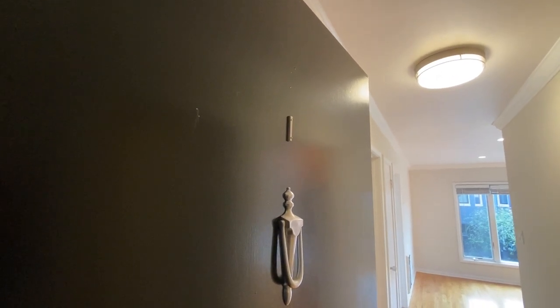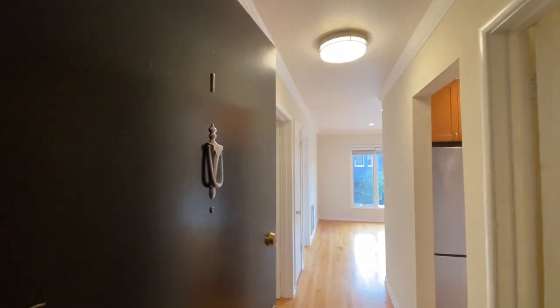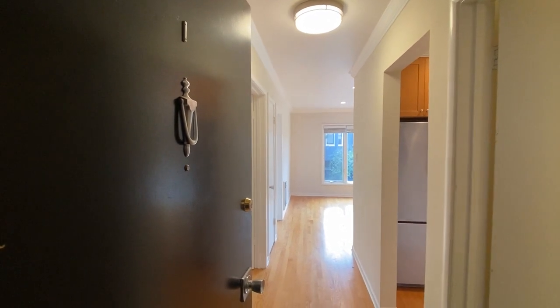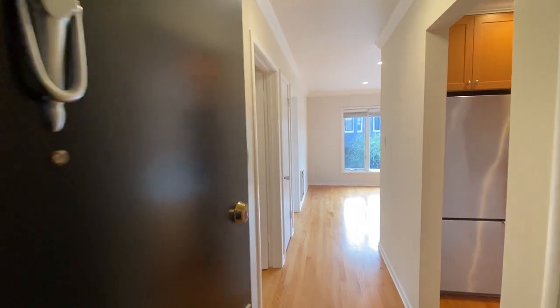Hello, we are at 562 Belvedere and this is apartment 1. We are on the second floor of a 3-floor building, 5 units total. Okay, coming in the front door of the apartment, we come right into an entry hallway.